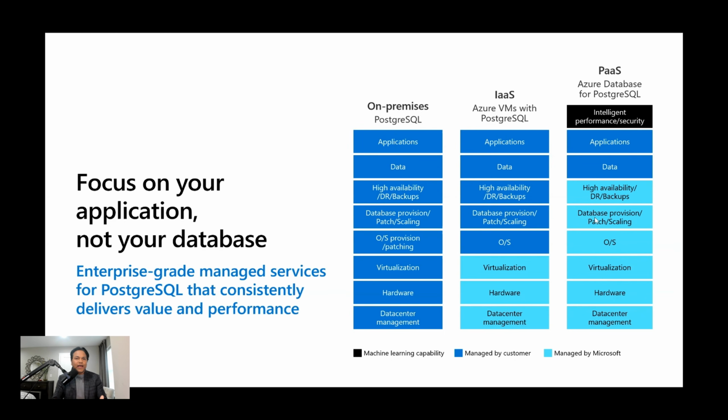Then the other option is PaaS, which is platform as a service, where you get the database. So you don't get access to the OS level, you don't get access to hardware. So hardware, OS, the backup recovery, the patching, everything becomes Microsoft's responsibility, and you get to just manage your database. Now, I'll be doing a demo later. I won't talk about IaaS, installing the software and stuff. I'll talk about the two options we have for PaaS in Azure for PostgreSQL.